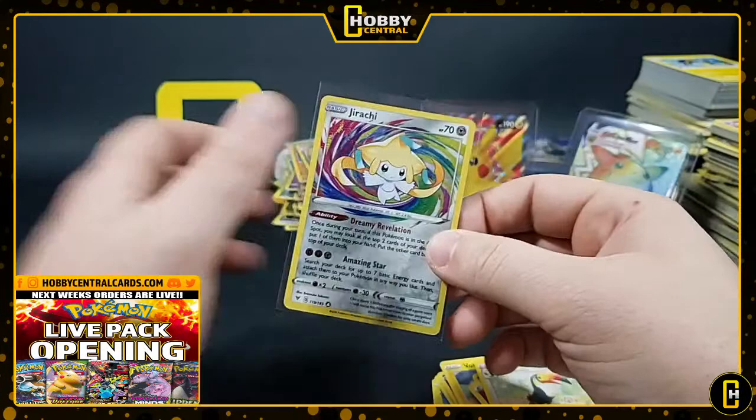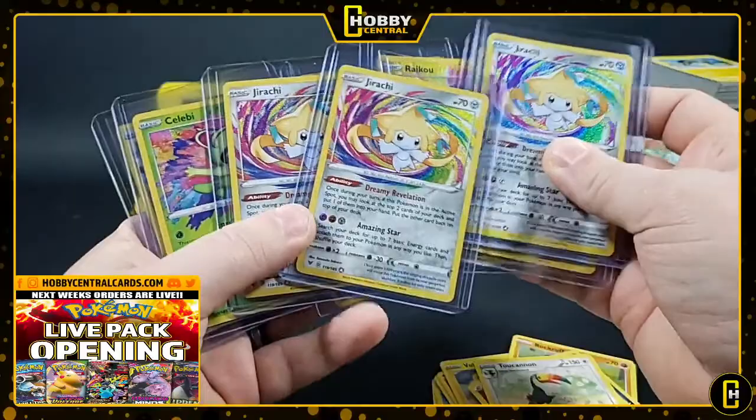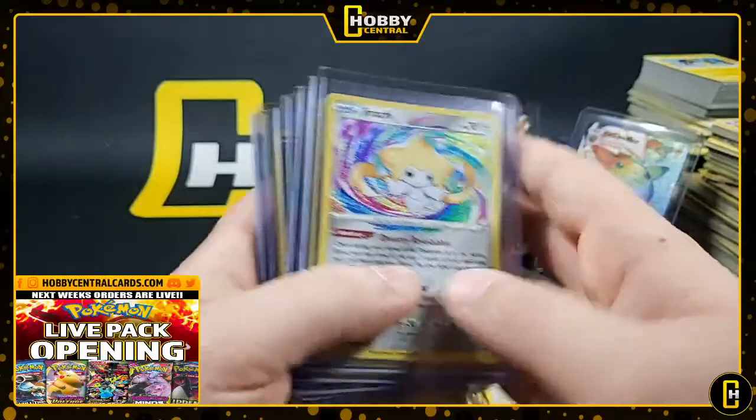All right. Unfortunately, I guess, again, I think Jirachi is the second most valuable amazing rare from the set. But hold on. Let me show you guys something. We pulled 4 of them. So that's pretty cool. I mean, we got 4 Jirachis, 2 Zamazentas, a Celebi, a Rayquaza, and a Raikou.